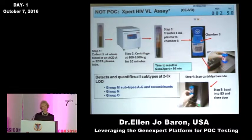Now, despite the fact that it's not a point-of-care test, it also doesn't need a giant central laboratory. It can be done in a smaller laboratory that has the necessary resources, and it will detect and quantify all the subtypes, group M, all the recombinants A through G, group N, and group O.